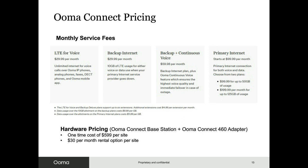The hardware, we have 2 flexible plans. You can pay a one-time cost for the hardware of $599 per site, or you can rent the hardware for a low $30 per month.